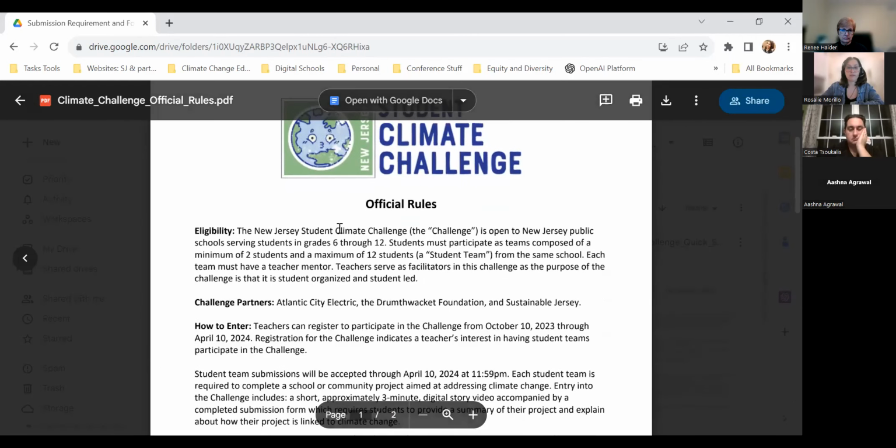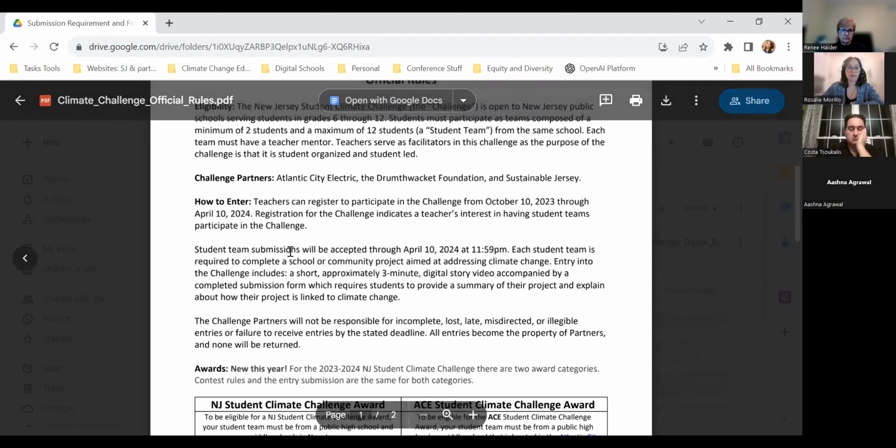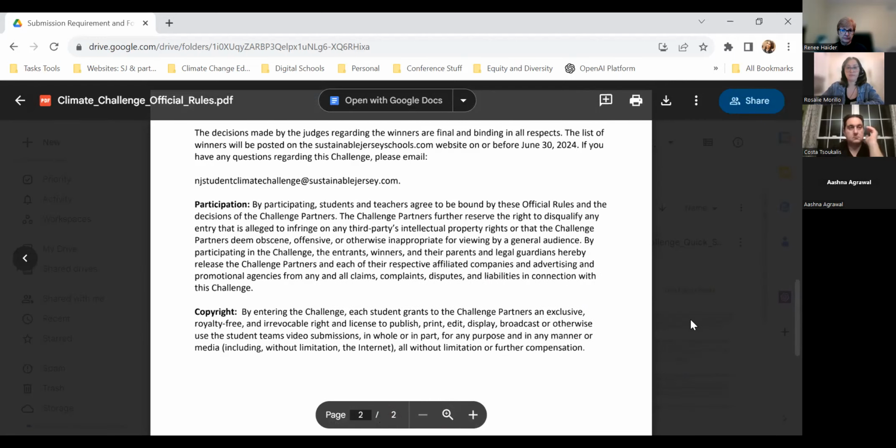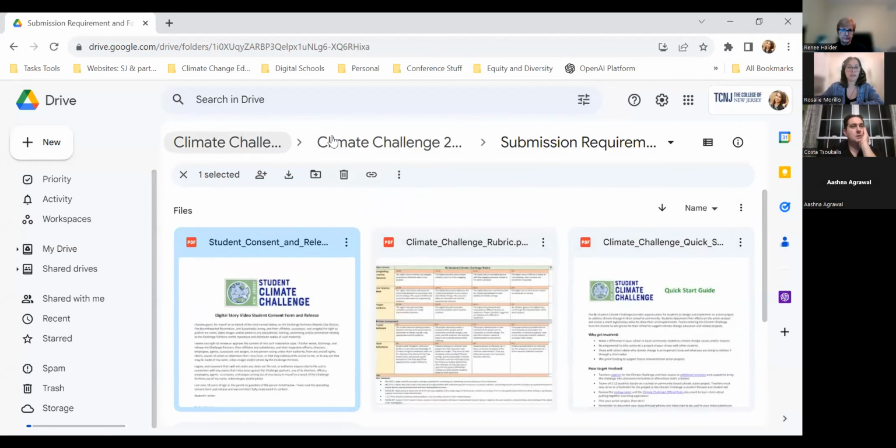And then we have the official rules. So this is something that we went over earlier, of what the rules are, talking about the awards, everything like that. Okay, so that's within that folder.